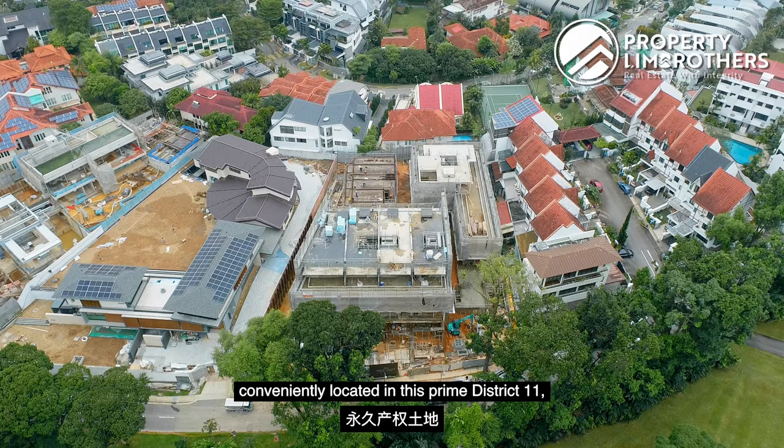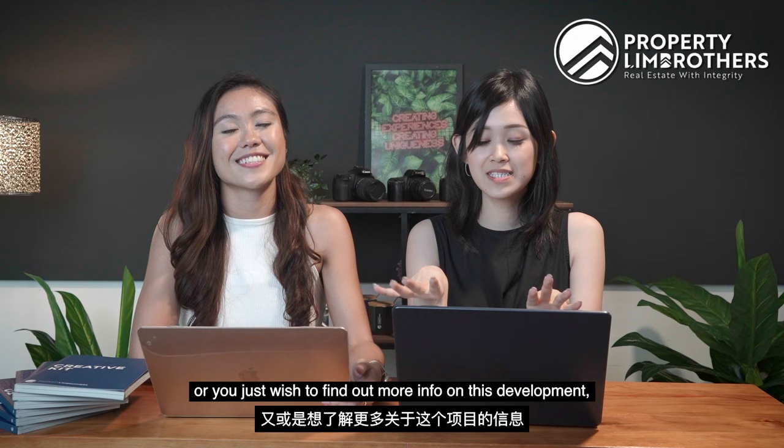So if you are looking for a future-proof home sitting on a freehold plot of land conveniently located in this prime district 11, or you just wish to find out more info on this development, do give our listing teams a call. Their numbers are right down below.